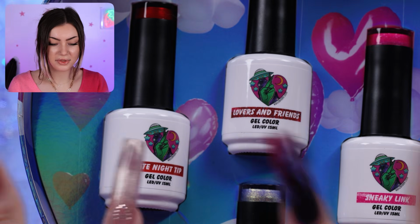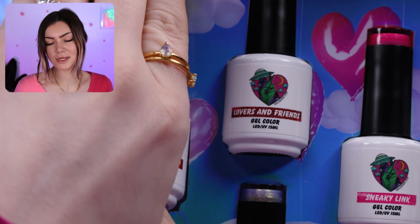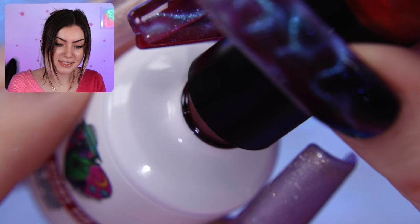So I say we get into the gel swatches first. Okay, so let's just start with the first one over here. This one is Late Night Tip. So many of the names of these gels are so funny in all of the collections. So it looks like the first shade is a metallic red.